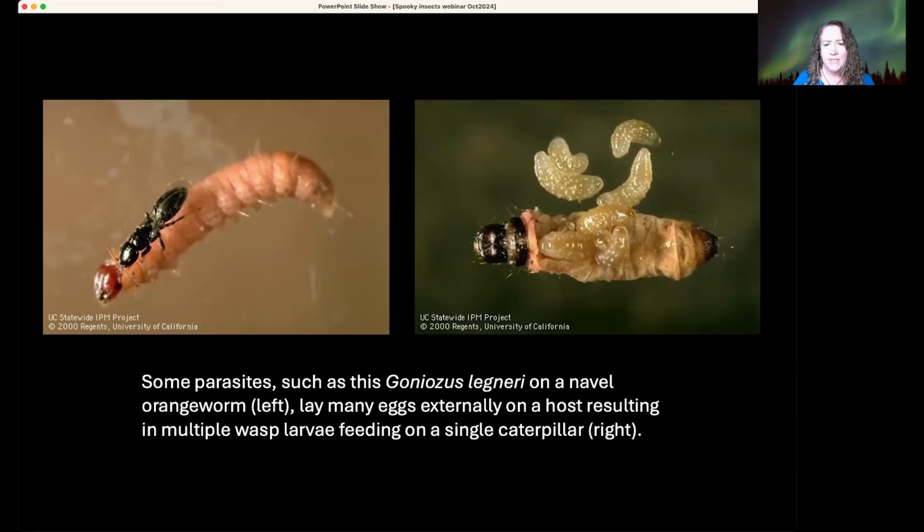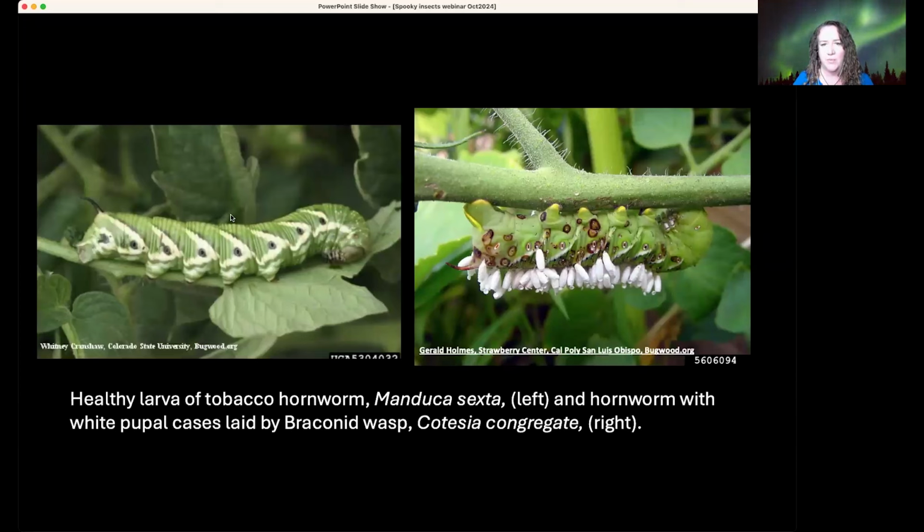And so this type of wasp here that is attacking a navel orangeworm, this female will lay several eggs inside of her host. And then here you can see the larvae that have been removed from the dead body of this caterpillar, and there are multiple in here. And so certain species do that as well.